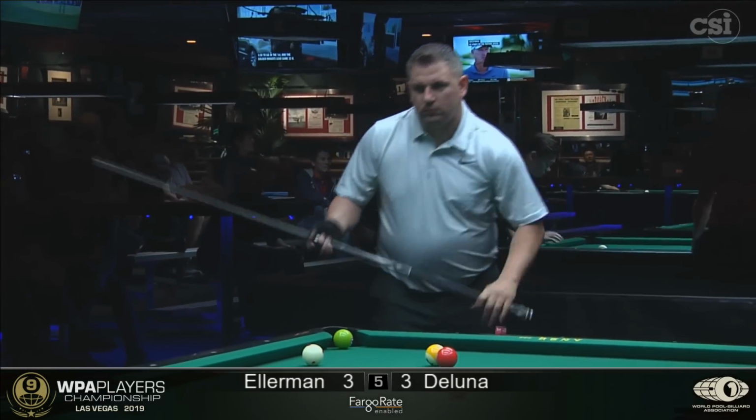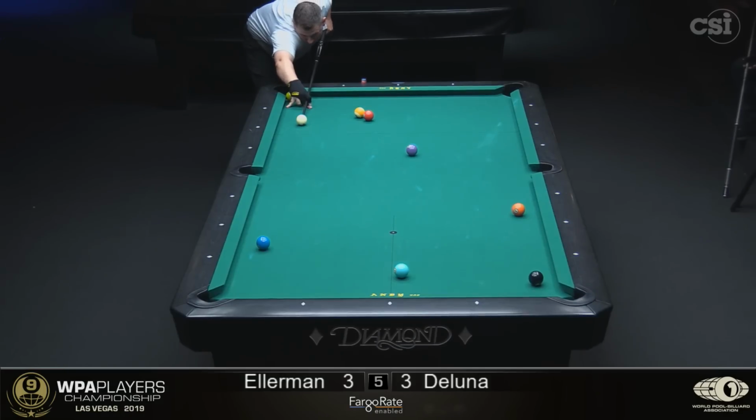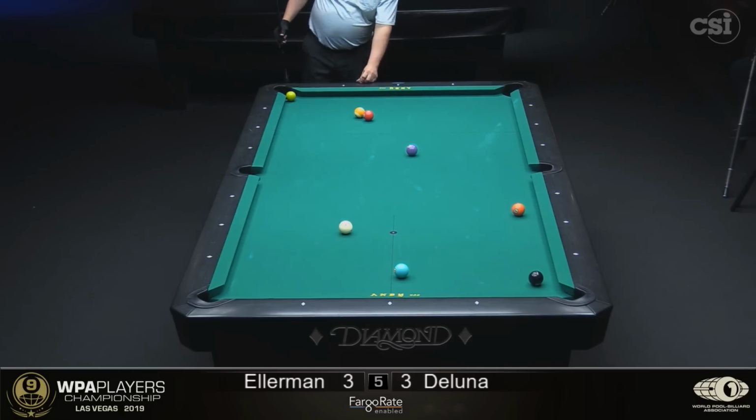Let's see what... Hey, that 9 might go off the back. Might make it a big pocket for the 9 now. Could, yeah. Let's see what Mitch can manufacture here. Yeah, that might have made a big pocket for him.